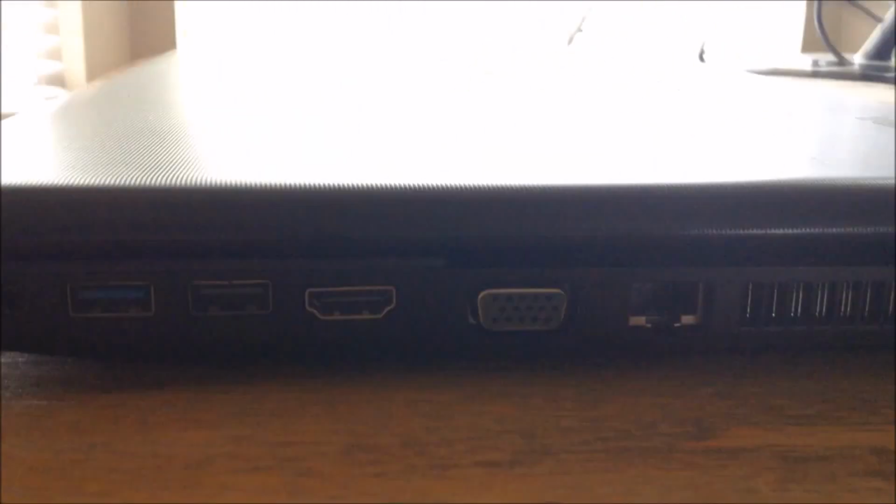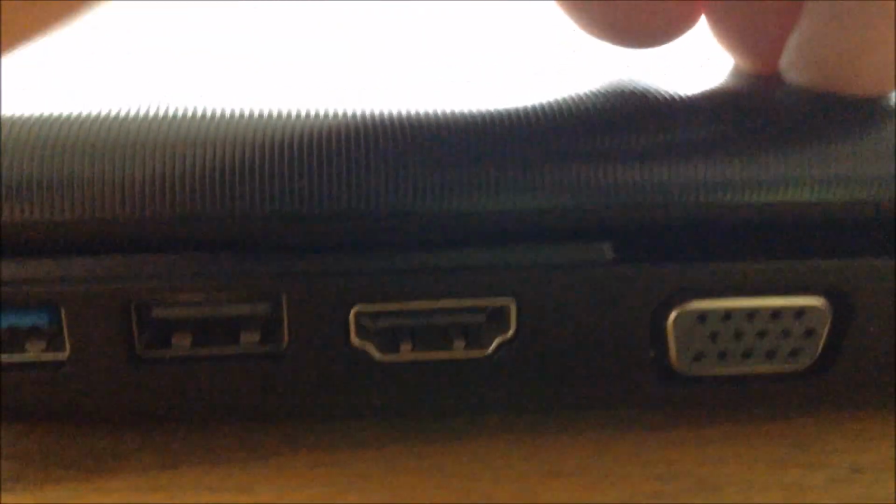On the other side, this is where it gets more in depth. The lighting is a little bit better in here. We have the line in and headphone jack, 2 USBs, HDMI, VGA, Cat 5, and then your ventilation for air, and then a Kensington lock, which I don't know what those locks do. They're for security, like if it's at a store or something, they keep it secure.